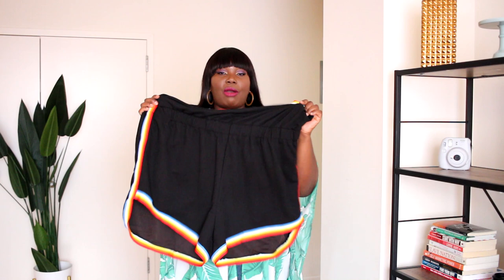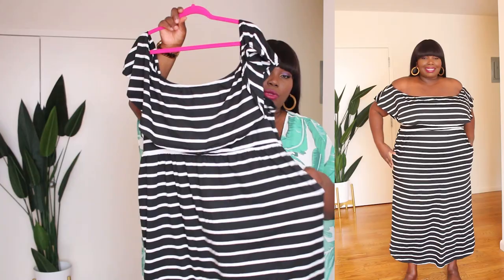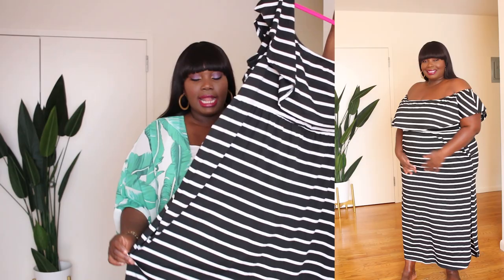So next up, I want to show you this ruffled off-the-shoulder striped maxi dress. I love this dress. This dress has pockets on the side. And it also has a nice little side split. Now this is a stretch fabric and it also has an elastic waist.